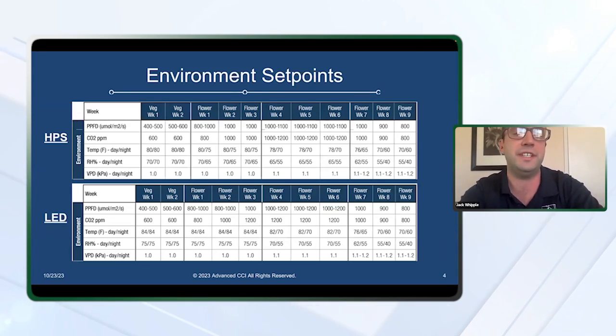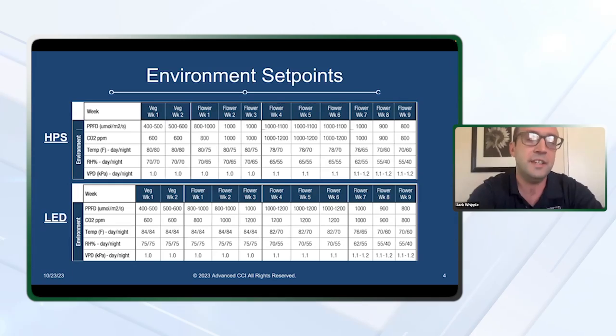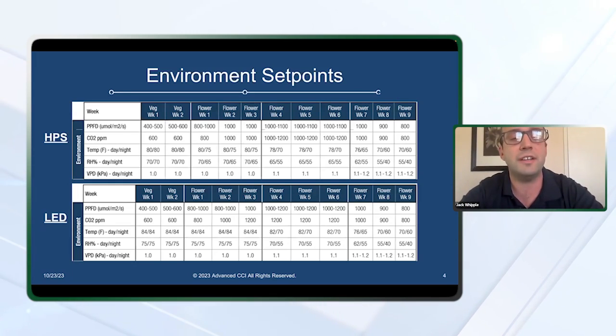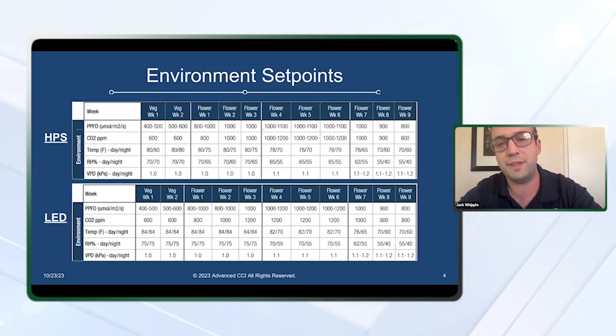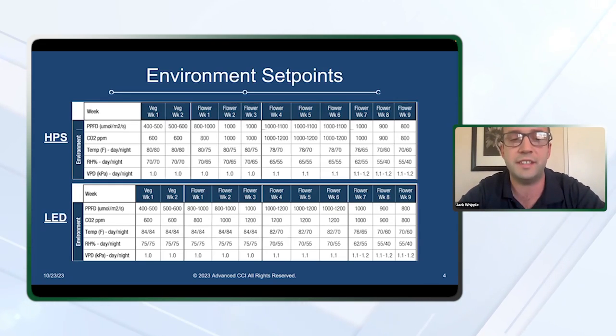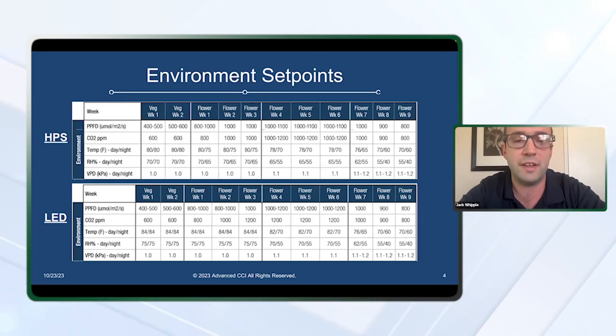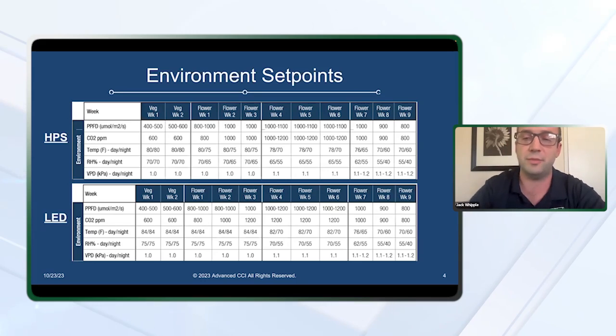And the main difference between HPS and LED growing is that we run all of our temperatures in LED about 4 degrees warmer than we run the HPS rooms. That's because the LEDs do not have infrared radiation coming off the lights, such as the HPS do. So HPS lights will raise the leaf temperature of your plants, and the LED will not do that as much. So that's why we grow our rooms that have LED lights a little bit warmer.